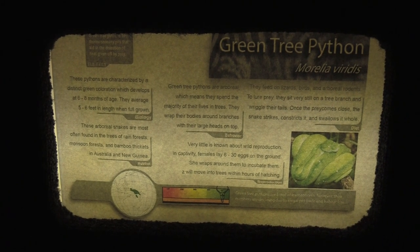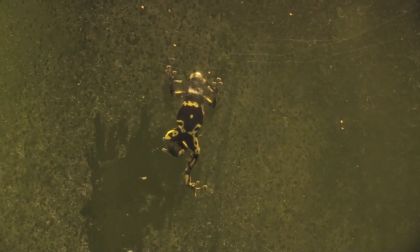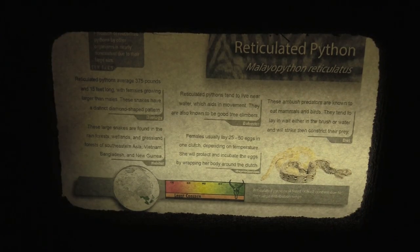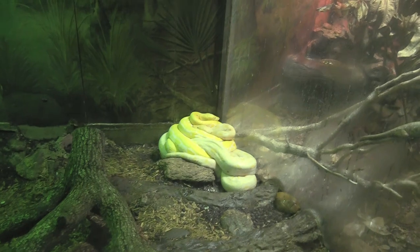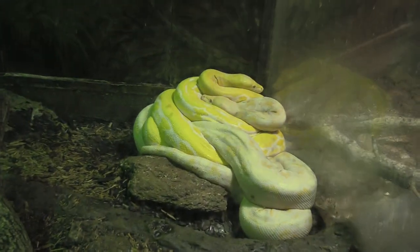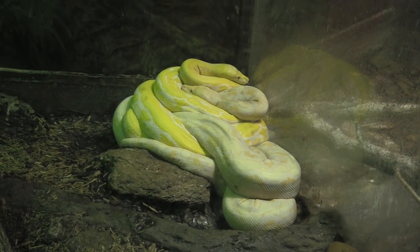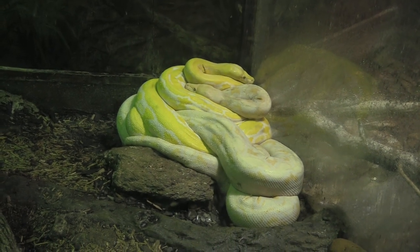A green tree python. And poison dart frogs. I see one froggy, just hip hopping up on the window. All right, reticulated python. Got two of the albino persuasion, just all piled on top of each other. Got his beautiful colorations. Ours was about that big too.